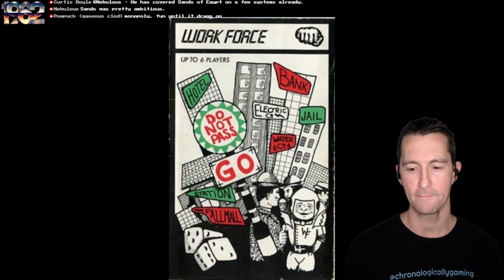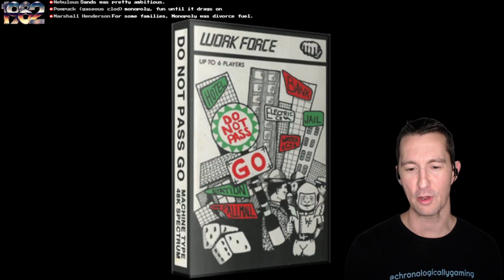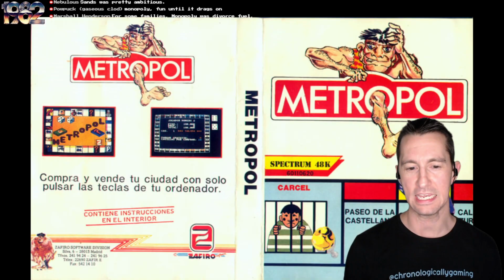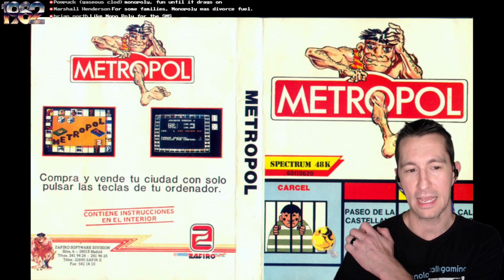Do we have anything else for Do Not Pass Go? This one's the 4th game that we've seen by Workforce, and the 2nd game that we've seen by C.C. Wilton Davies. There it is, opened all the way up, and I think that's it. Oh, no, that's not it. It's released in other countries by Metropole.